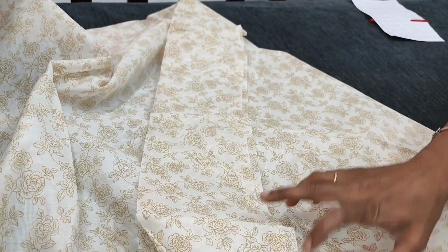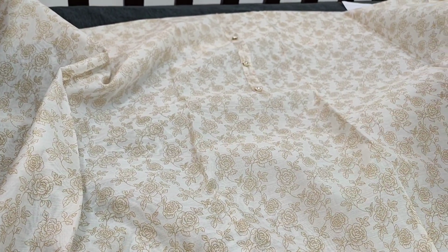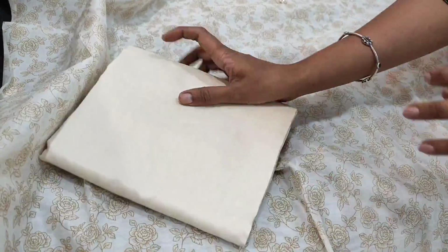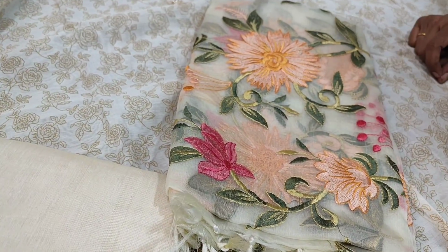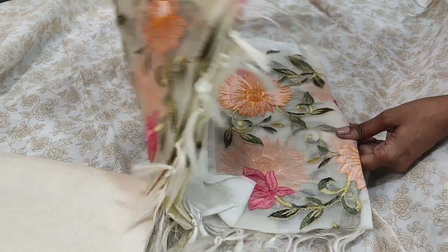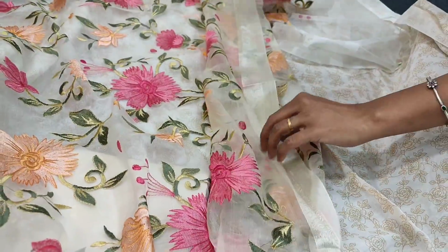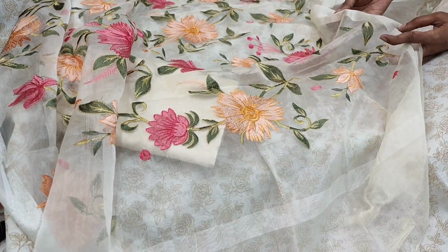The same pattern comes at the back. The fabric is thin. Lining is needed. It is teamed with matching silk cotton bottom in half white color. And the highlighting part of the set is a beautiful dupatta in organza with rich embroidery all over. A very lightweight fabric, and heavy work is done all over with beautiful floral embroidery. You can see here. Very beautiful piece.